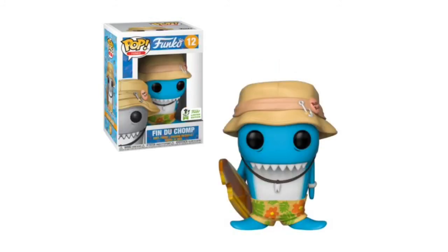And finally, from Spastic Plastic, we get a different colored version of Fin Du Chomp that's blue and limited to 3,000 pieces. I love me some Spastic Plastic, so you know I'm going after this one. It's 3,000 pieces, so it's going to be a little tough to get, but I've managed to get some con exclusives that were Spastic Plastic in the past that were also limited, so I'm not too worried about it.